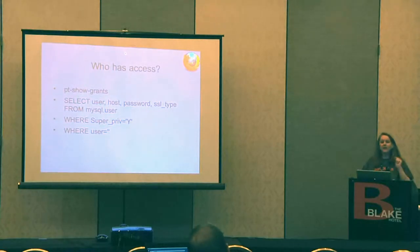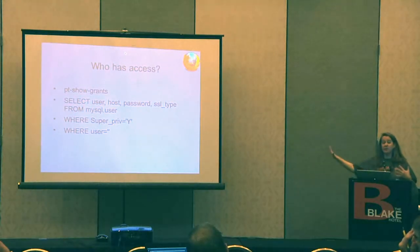So make sure that the only people who have the super privilege are the people who actually need it, because they can do a lot of things. They can shut down MySQL, they can write to a read-only database, they can connect with max connections. Now, a note here on super privilege.